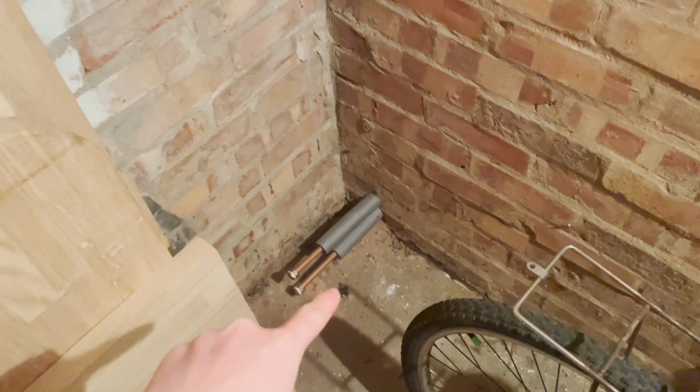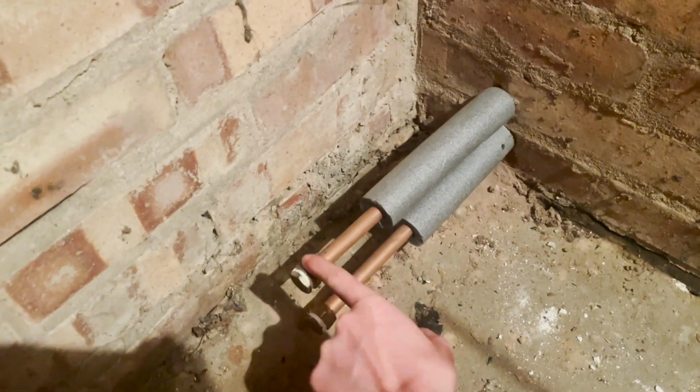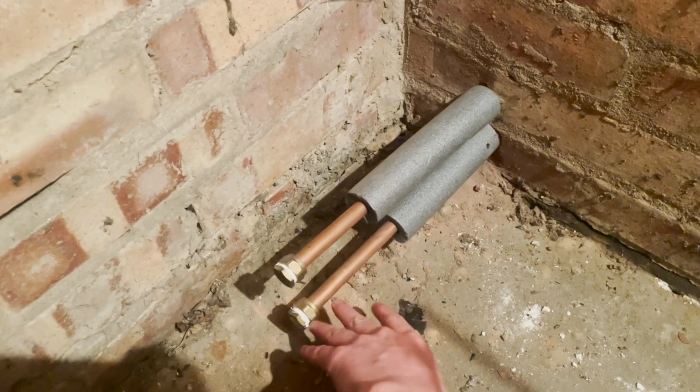However, there's still a few more things we need to do, i.e. electricity, plumbing and central heating. Yes, that's right, I've got central heating coming into this garage. Let me show you those. So if we look on the wall that partners up with the house, down here is our central heating system. So these will be the hot water pipes. One's the inlet and one's the outlet for going back up to the boiler.